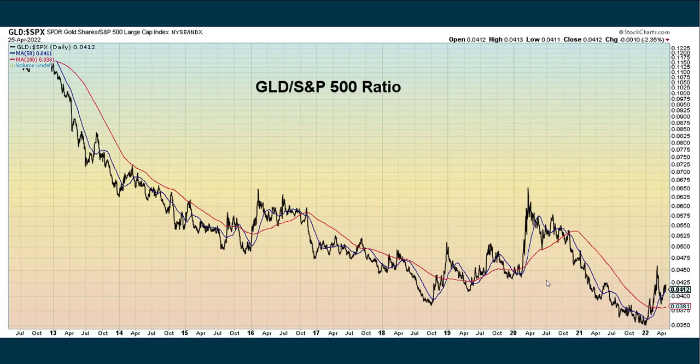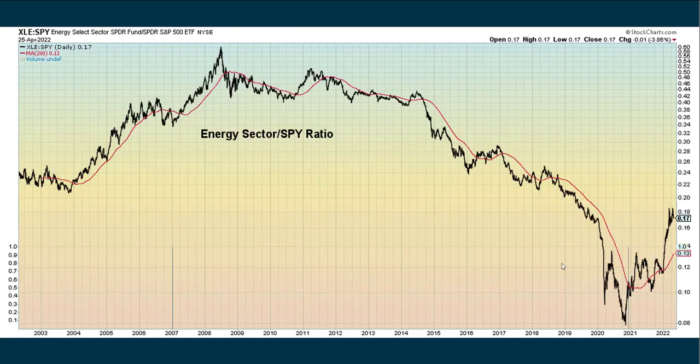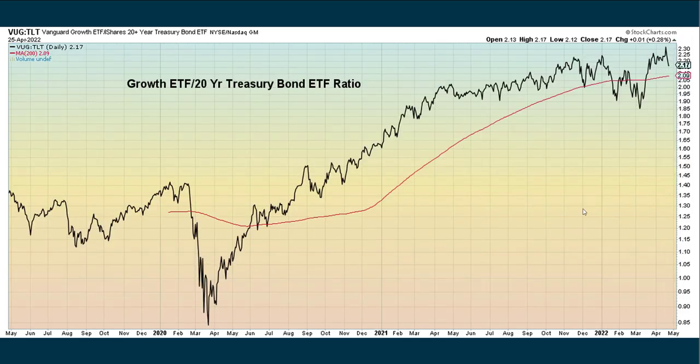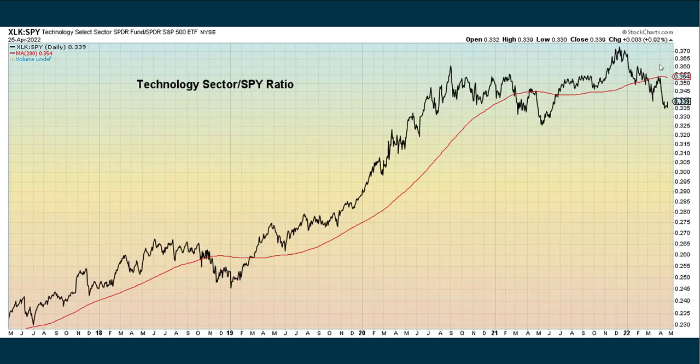Relative studies, gold is still looking like it could be breaking out against the S&P. Energy against the SPY shows a much more solid breakout, even though it declined on Monday. Here's energy and tech, just showing how energy's been really going up as tech has been really suffering. Here's growth against the 20-year bond, which growth has been having trouble, bonds have been having trouble, so we're not really seeing this move all that much.